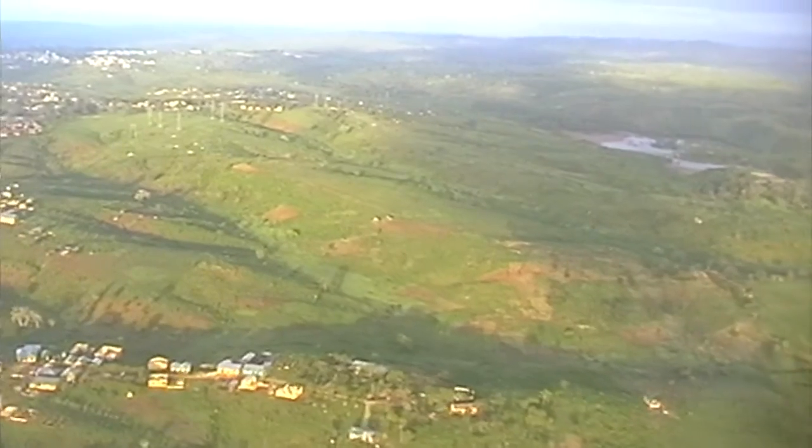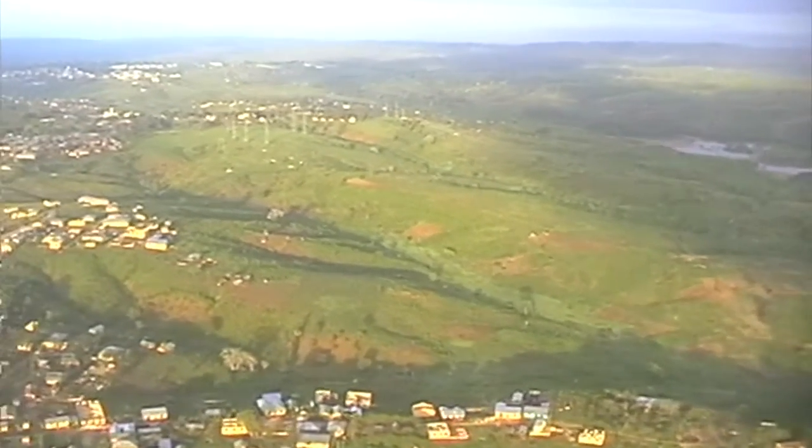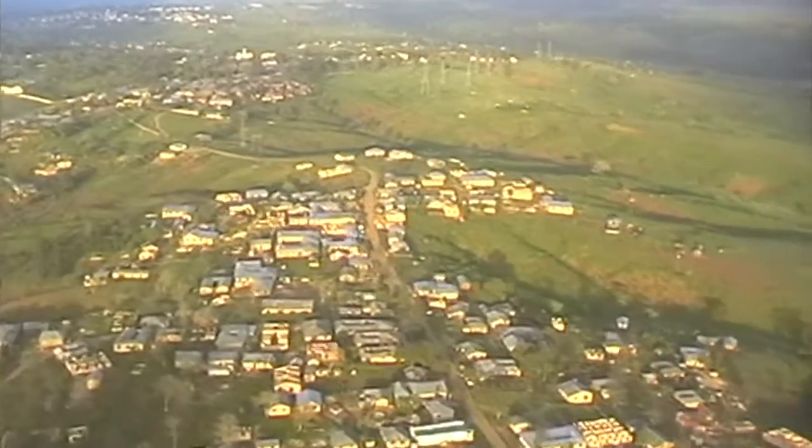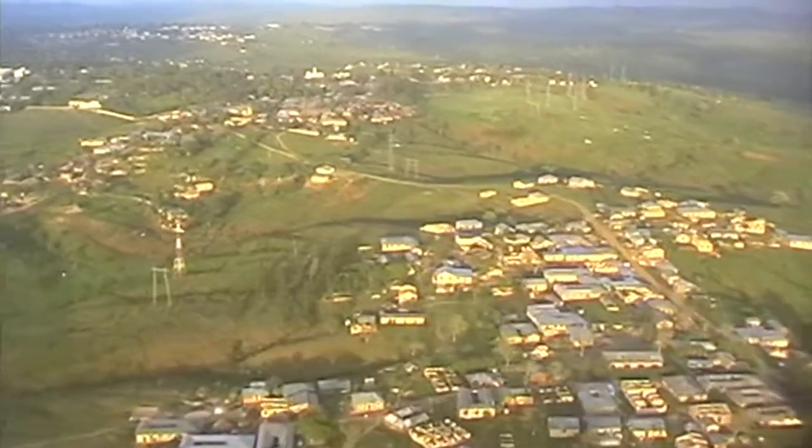Mombasa airport, and we've had about an 8-hour flight overnight.